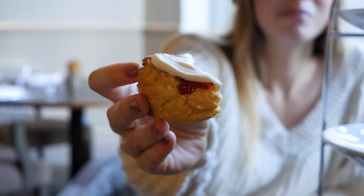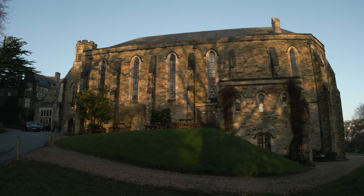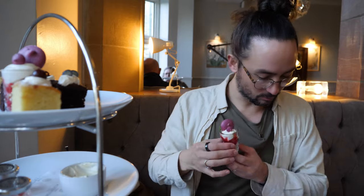So we are slowly making our way through. We've just had a little half-time break because the light was super nice outside, so I had to go and fly the drone while the conditions were good. But I'm going to get into my sweets now, and I'm going to start with this little number, which is a lemon meringue mess. So we're going to give it a go.